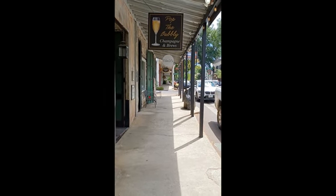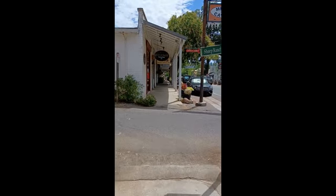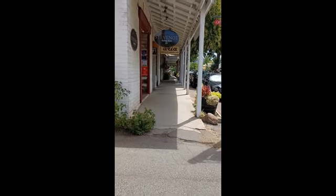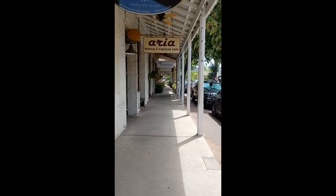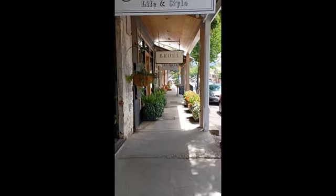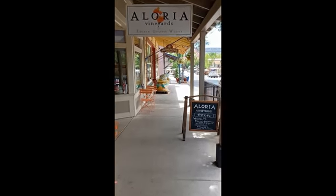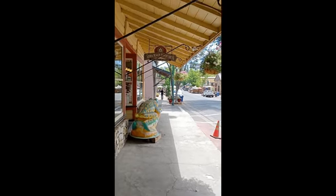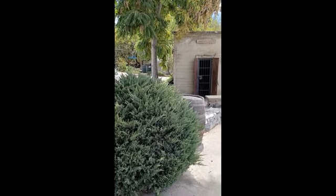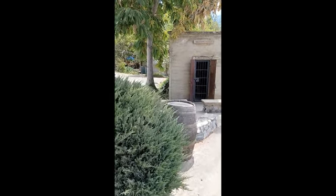On the north side of the street, heading east. So the next stop on the walking tour after the Murphy's Hotel, it says there is a Murphy's Jail. So this is the Murphy's Jail. Come down here and take a look inside.